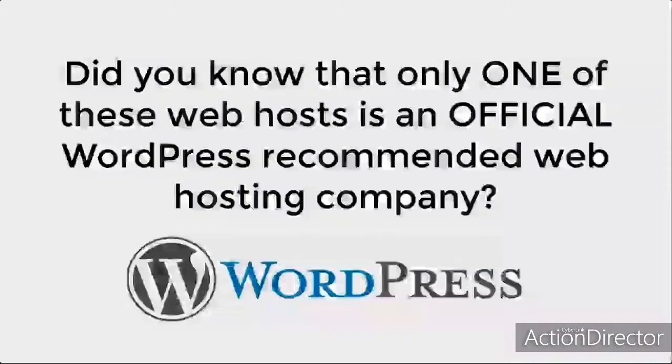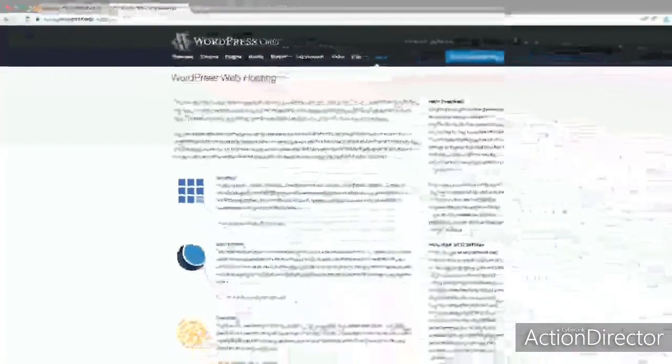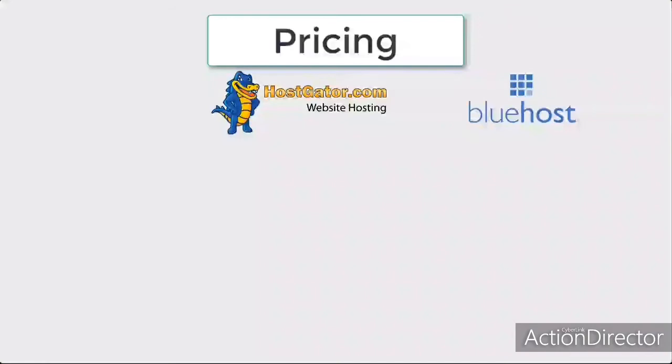Did you know that only one of these web hosts is an official WordPress recommended web hosting company? If you go to the WordPress website, they actually offer 4 official recommendations for web hosting. Unfortunately, HostGator is not one of them. That's right, the web host that most YouTubers recommend for WordPress is not even one of the 4 official WordPress recommendations, which include Bluehost, SiteGround, DreamHost, and Flywheel. I find this a little strange, but nevertheless, this is an obvious advantage for using Bluehost with your WordPress website, ensuring maximum compatibility.